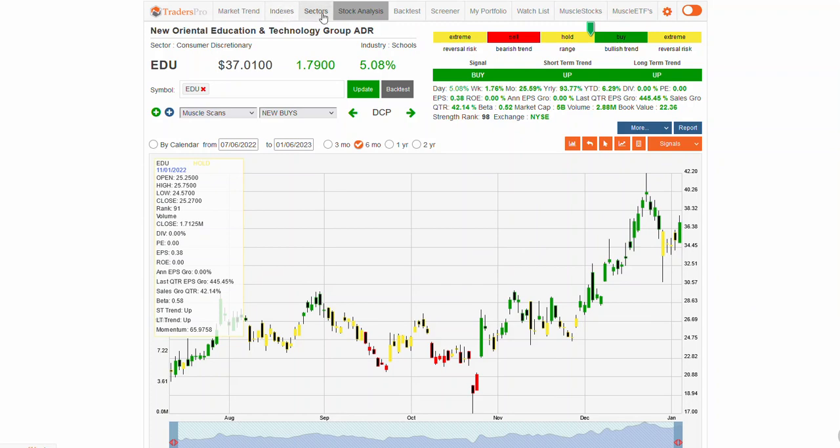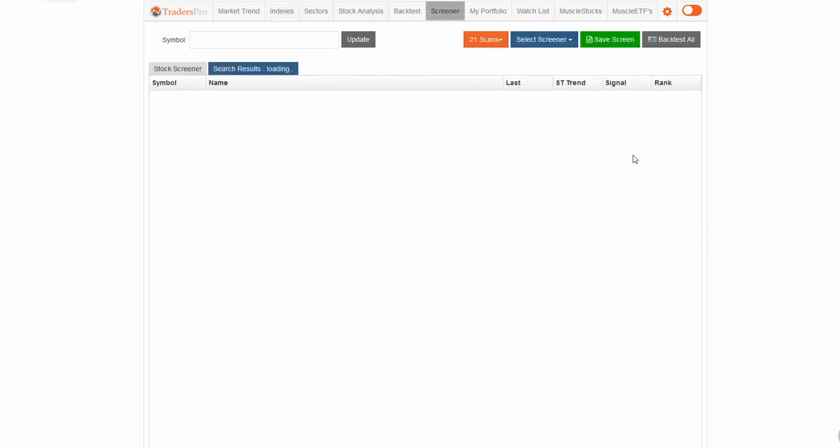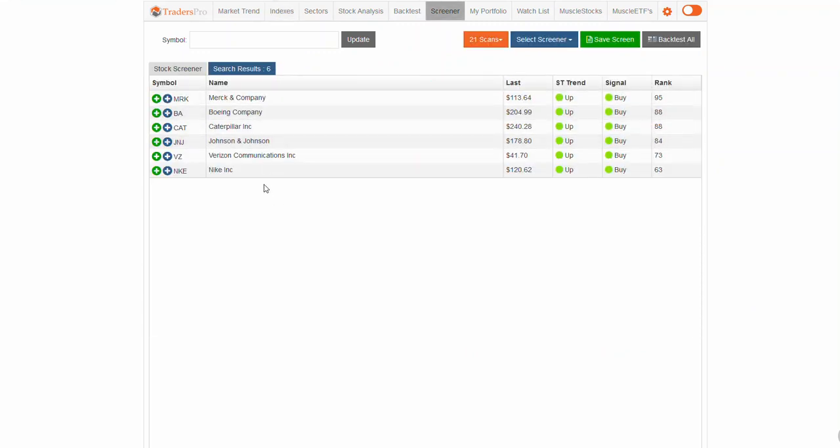For example, if I were to go to indexes, to Dow Jones Industrials, you can see that there are six stocks that are currently in an uptrend. These would be the stocks that I hold. If one dropped out of there, then I would get rid of it. If it did drop even to a hold, you just continue to hold it while it's green, while everything is moving in the up direction with that particular index. I could do it with top 10 S&P, top 10 NASDAQ, or in this case, whatever there is in terms of Dow stocks.